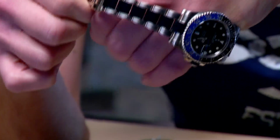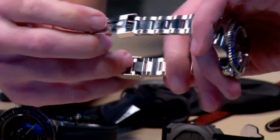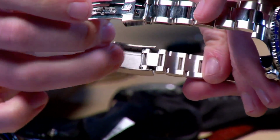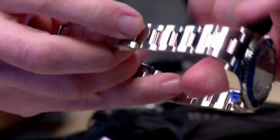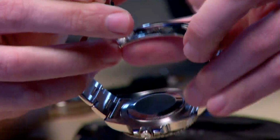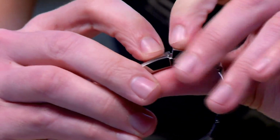The clasp is substantial, though not quite as richly endowed as what you would see on the Sea Dweller. Internally, you've got the Rolex Easy Link system, and then you've got 3 divots drilled in the clasp so you can change the anchoring point of the bracelet. You'll also note there is still the double locking system with the lift lock vertical trigger. You can see it snap into place, and then the clamshell system.